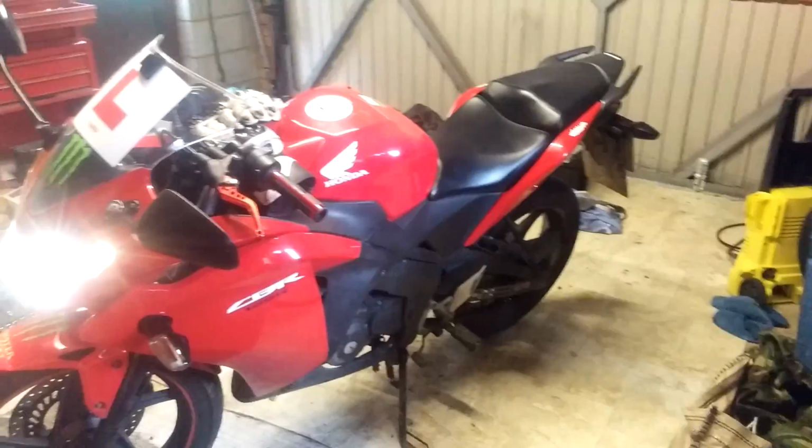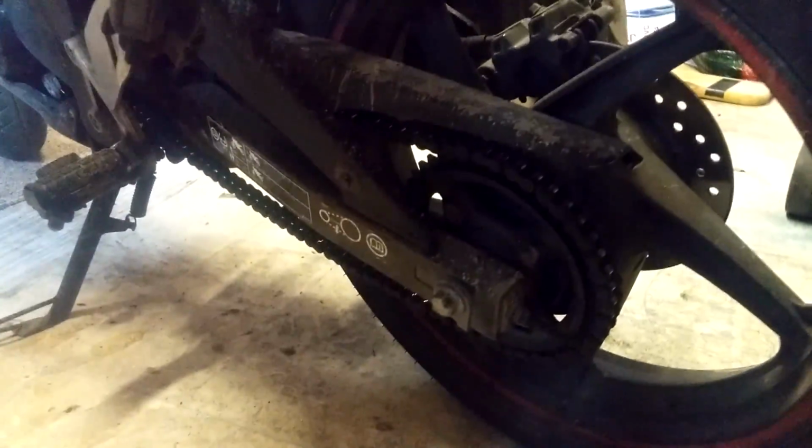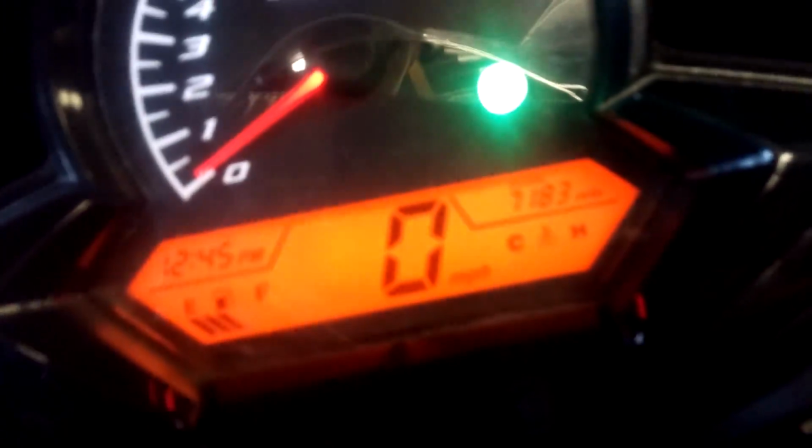Now I know Ash Bandicoot said he had to replace his chain since 3,000 miles. This is all completely standard. I don't know how it's not broken, it's just lubed up to hell. And this is on about 7,000 odd miles. Well, actually I can tell you. There you go. 7,183 miles. That didn't focus, but never mind.